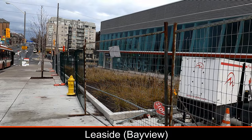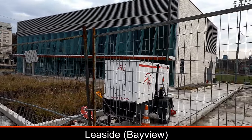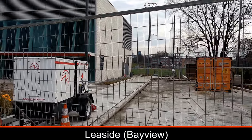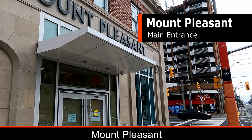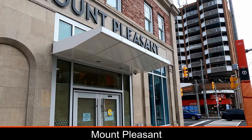Aside from the changes at the front, landscaping at the back of the station is being wrapped up and includes what is most likely a loading bay for deliveries, as Leaside is one of the few stations to have retail in the entrance building. Some new signage has been installed at Mount Pleasant, but both entrances are largely complete.